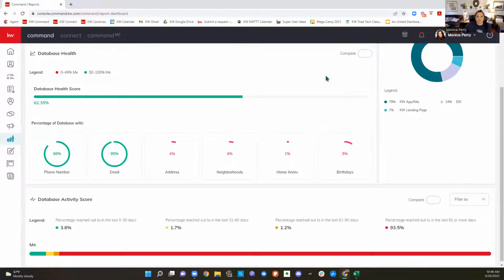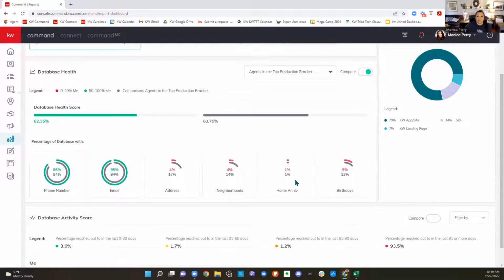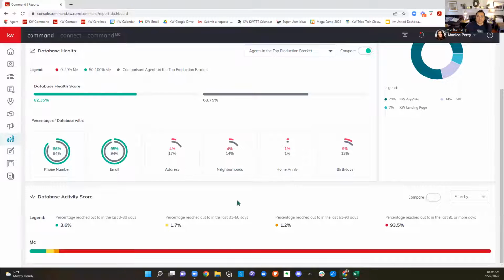I've got my database health score here. Again, I can compare myself to agents in my market center, my state, all agents, agents in the production bracket above mine, and agents in the top production bracket. I like to gamify my business. I can also see a database activity score. So if you have a big red line like that, you're in the wrong business. Call your people, right? So we're supposed to be talking to people in our database every 90 days minimum on the phone, right? 36 touch.